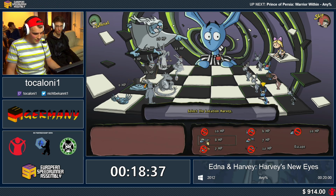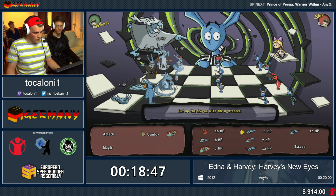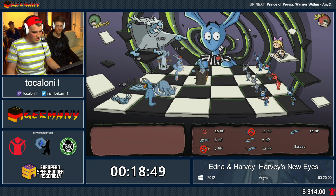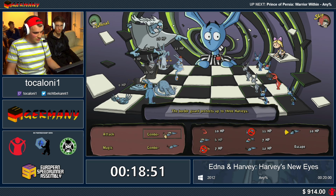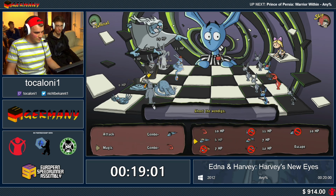Also, the red Harvey can reactivate another Harvey. Here it's the shooting one, who takes away 4 HP if there's no shooting shield. You see, it's quite complicated. At first it took me, I think, 4 hours to fully figure out what happens in this fight and what everyone can do, because it is quite complex, as you may notice.